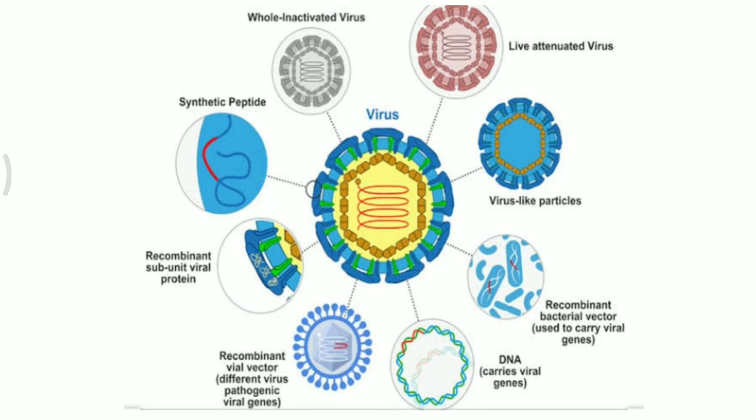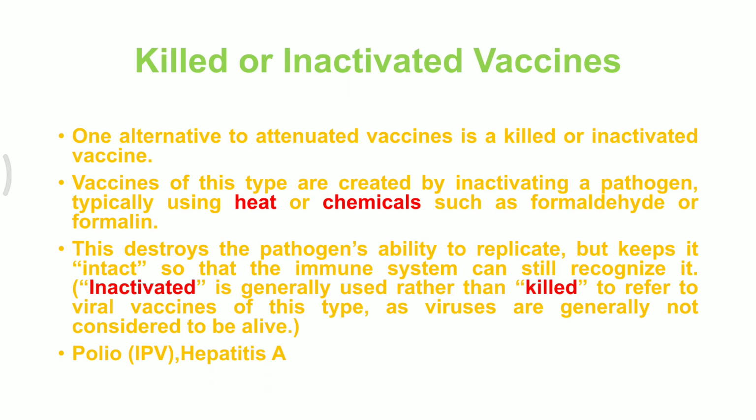Synthetic peptide, just the capsid structure of the virus can be taken and it can be used in order to form the vaccine. And whole inactivated virus, the entire virus after killing, can be introduced in the individual just for the process of immunization. Killed or inactivated vaccine.